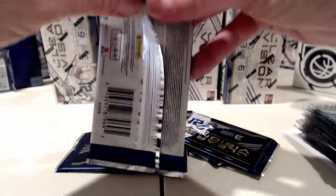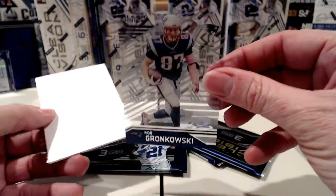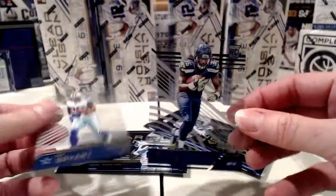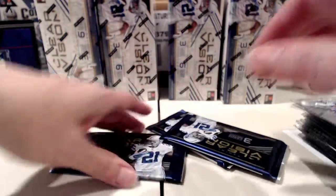So let's hope he turns into like a Hall of Famer and Pro Bowler and all you guys get rich off of his rookie cards. Although they may have to trade him away before that happens because I don't know how well he's going to do having to back up Mr. $500,000 jersey, right?